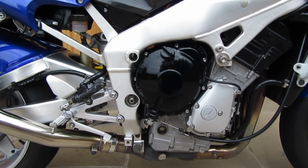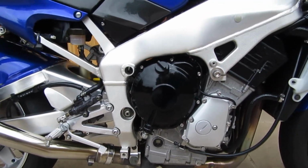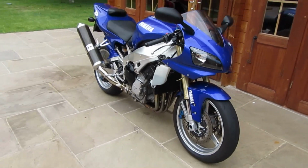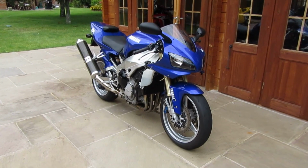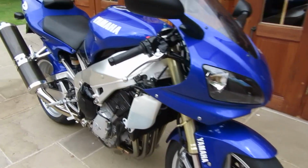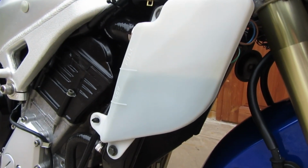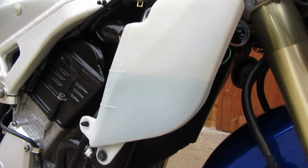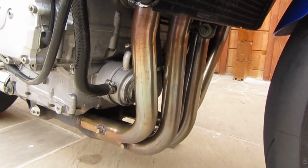Obviously we have to factor in that bikes of this age can have a history, but fortunately this one, having covered just 4,500 miles with a really lovely service history, there's no such dramas. We've also carried out a coolant change, so you can see we're right on the button there in the expansion chamber, and it gives us an opportunity to show you the downpipes.